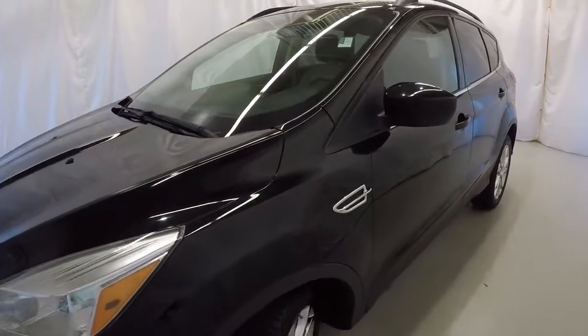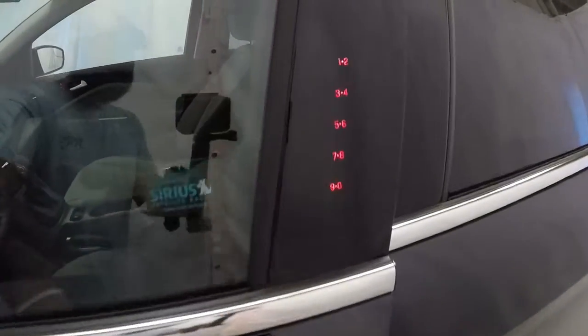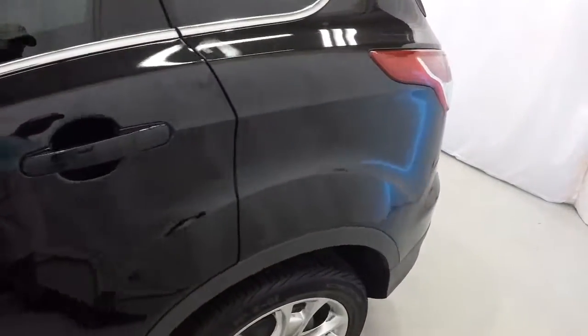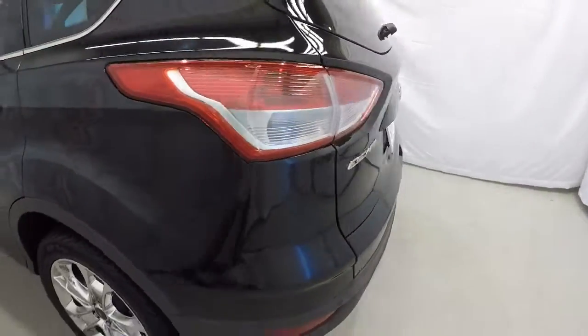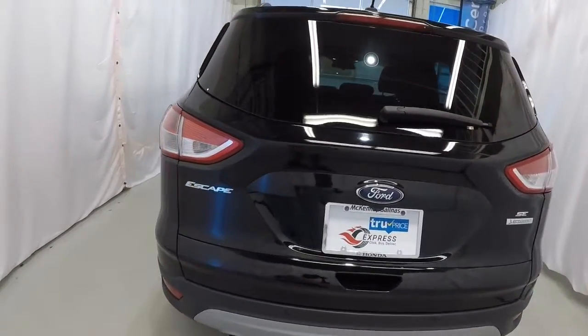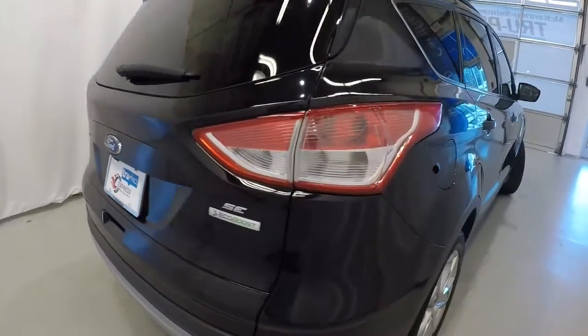We'll start here on the driver's side. All right, it does have the numeric keypad right here to lock and unlock the vehicle. Driver's side of the Escape is in great shape. It does have rear park assist, rear backup camera. It's got a power lift gate.